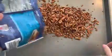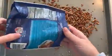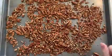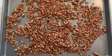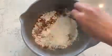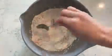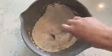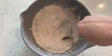We're going to get started with the apple bread, and to get this ready to go, we are going to toast up our 1 cup of chopped pecans. Just put this in the oven at 350 for about 5 to 7 minutes, and you'll know they're ready when you start to smell them. For our dry ingredients, we are going to combine AP flour, cinnamon, nutmeg, salt, and baking powder, and then just give this a good stir to make sure that everything is combined before we start to do our wet ingredients.